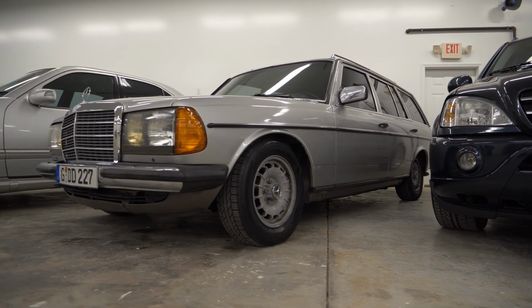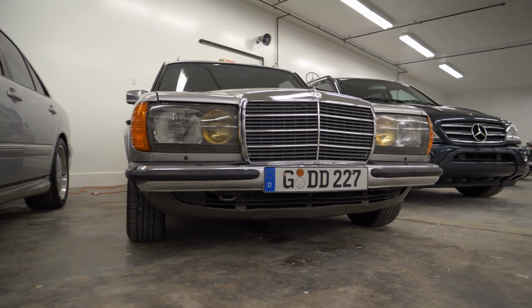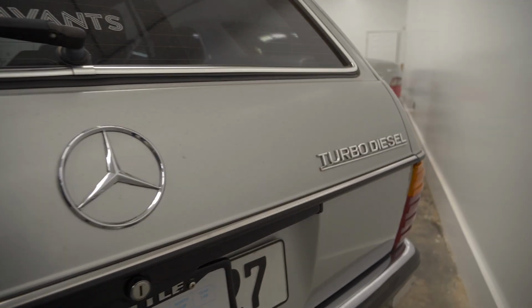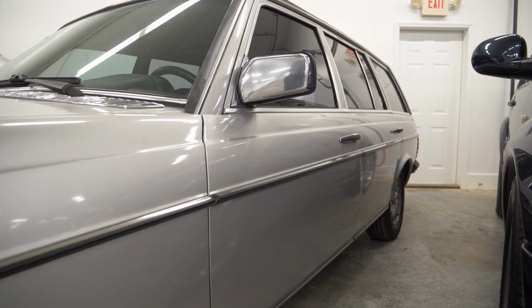Here we have a wagon. As a lot of you know, I'm a huge fan of station wagons. This is actually imported from Germany. It's a Euro spec 300 turbo diesel. Still has the Euro headlights, bumpers, and the cloth interior, which is pretty neat.